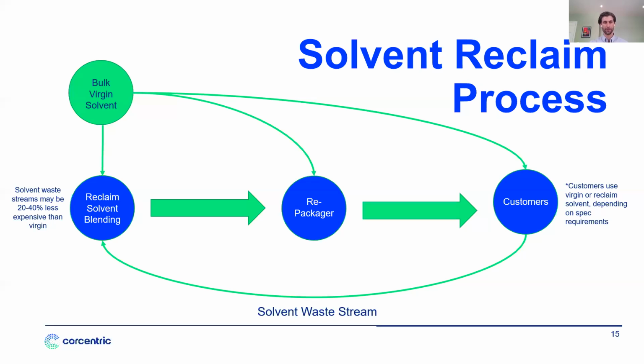So if you go from left to right, you've got a solvent blending site that's taking virgin solvent and reclaimed solvent, putting it together, sending it to a repackager who's then sending it to customers. Customers use the solvent, they send it into recycling houses, and then that gets picked up and sent right back to those reclaimed solvent blenders. And the big benefit here being that the solvent waste streams may be 20 to 40% less expensive than the virgin, but basically they just blend it to a spec that's acceptable for customer use.